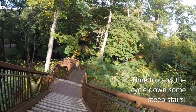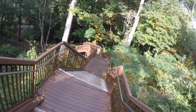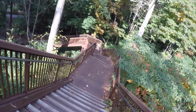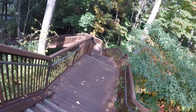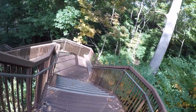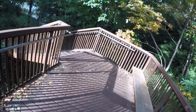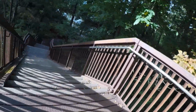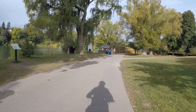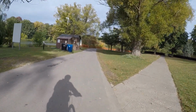However, I can't say it's bike friendly at all times. Had to carry my bike down from this point onwards. High Park is also a popular location for having photo shoots. As you can see on the left, there are some wedding photos being taken.